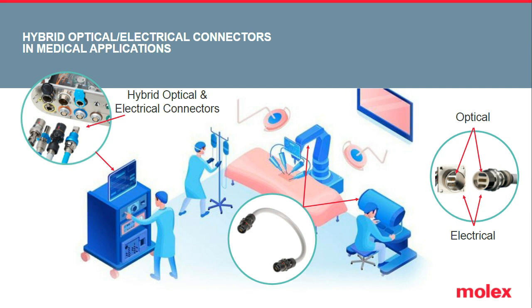The use of hybrid connectivity can solve demanding applications or bridge the transition from electrical to optical product generations by combining optics and electrical contacts in a single connector housing.